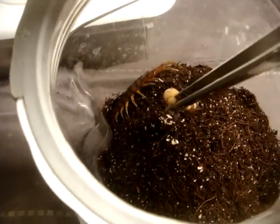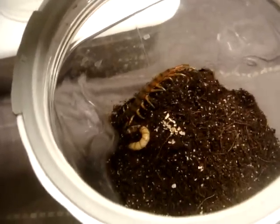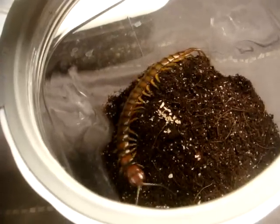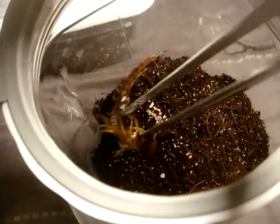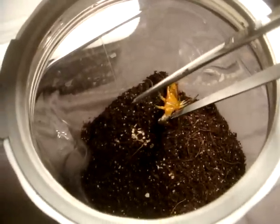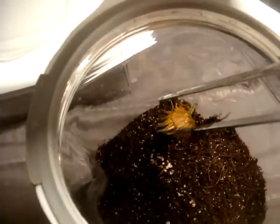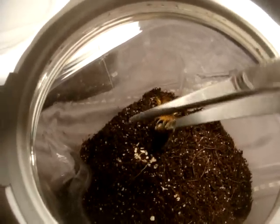This one here is a Scolopendra alternans, giant Haitian centipede. Actually biting my tongs. And you can see it has a pretty strong grip. Holy cow. Yeah. Huh. It's truly one of those things where you have a uniqueness to the feeding videos.